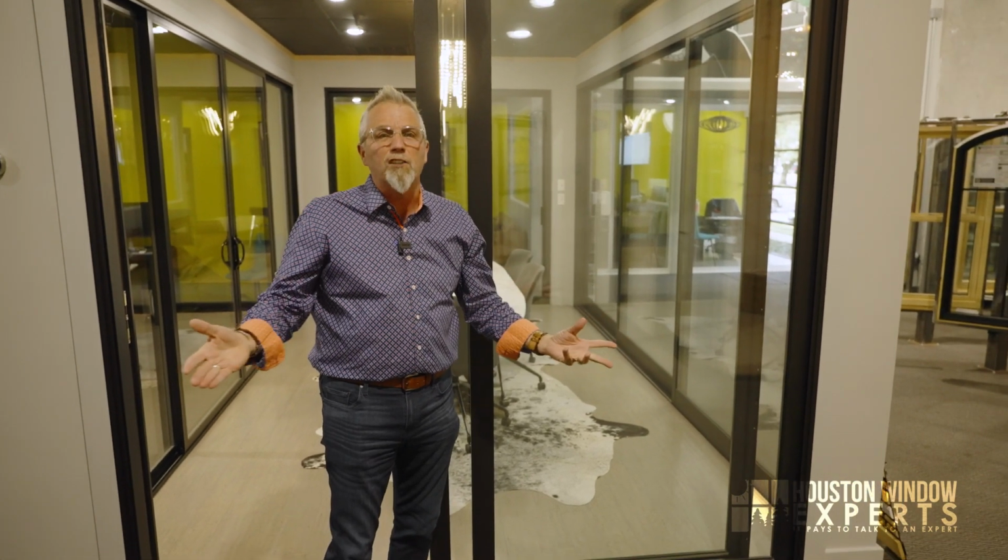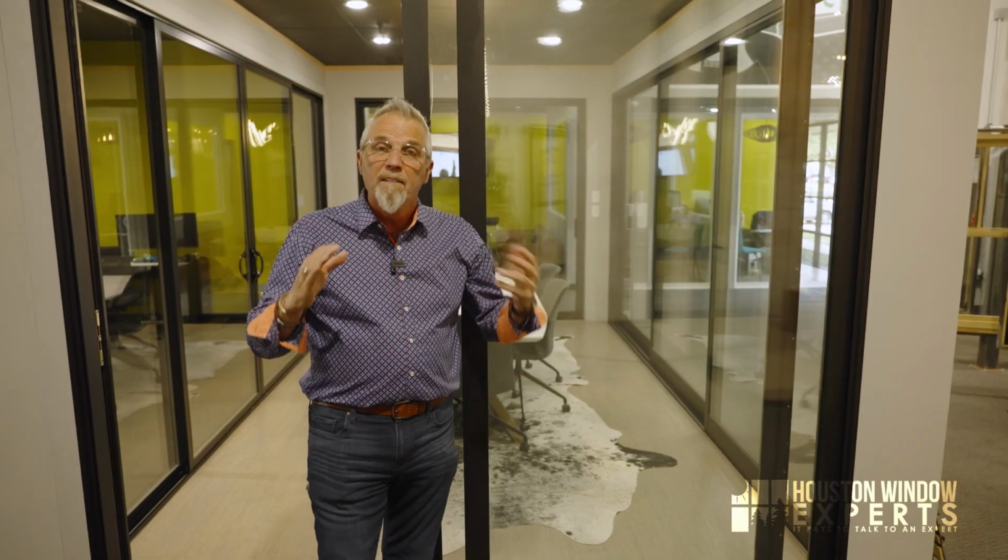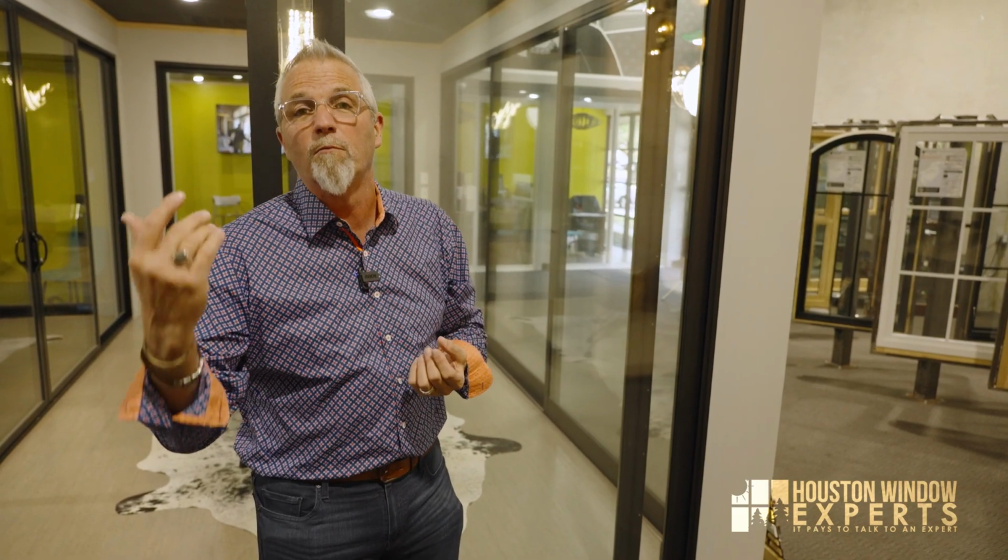So the function's terrific. The durability is awesome. The quality, the workmanship, what they do is incredible. But then to think that on top of that, you get all of these options, right? I want this kind of grid, or I want this to be a little more contemporary, or a little more traditional. So that's what we're all about, right? That's why Houston Window Expert sells over a dozen brands of windows, because what works for one house doesn't mean it's going to work for another. What works for one budget doesn't mean it's going to work for another.